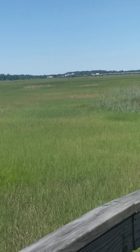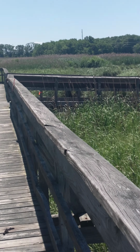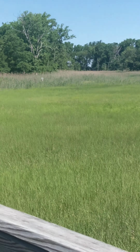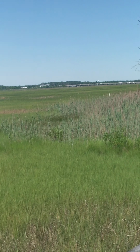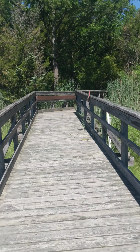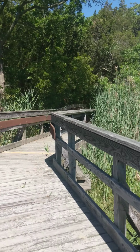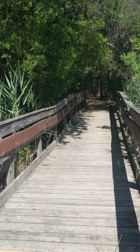I would definitely recommend people to come and check this out if you ever get the time. Or if you need something to do, if you like trails, definitely check this out if you haven't been. It's in Dover, Delaware. St. Jones Reserve. Look it up, do your research. I didn't cover all of it, but some of it.